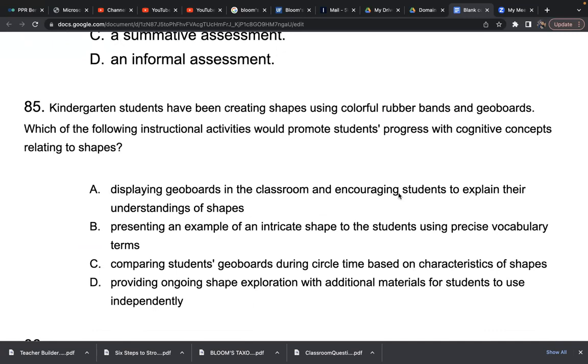Let's look at this one. We have kindergarten students have been creating shapes using colorful rubber bands and geoboards. Which of the following instructional activities would promote students' progress with cognitive concepts relating to shapes? Lots of words, guys. And what should we pay close attention to before we go in and get into the nitty-gritty of the answer choices? Promote student progress. Right, we want to promote their progress in what? Cognitive concepts, right?